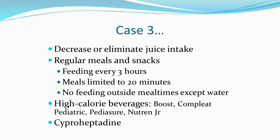Well, again, we may tell them to eliminate or decrease juices, and we'll tell people to go ahead and set them on a scheduled meal and scheduled snacks, maybe every 3 hours, or basically three meals and 2 or 3 snacks a day, and typically limit meal times to no more than 20 to 30 minutes. Generally no feeding outside of meal times. A lot of kids that are growing slowly, we want to make sure they're trying to consume a high-calorie diet, so they might take a high-calorie beverage.